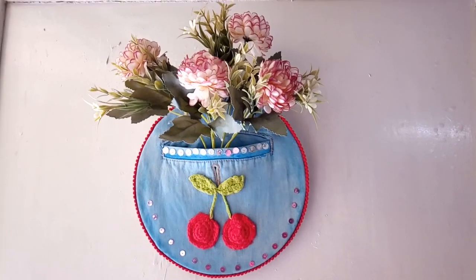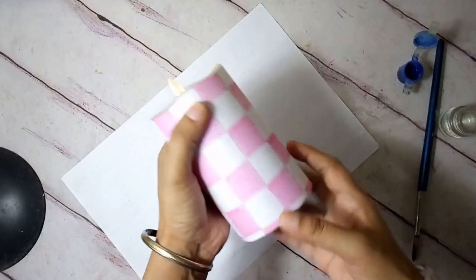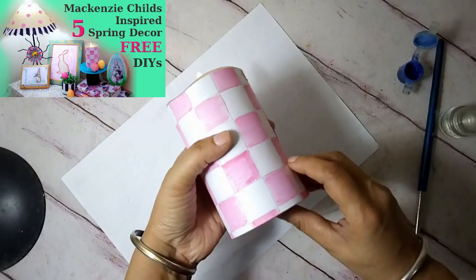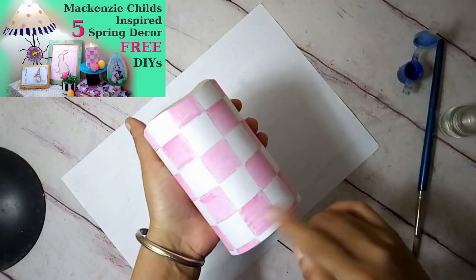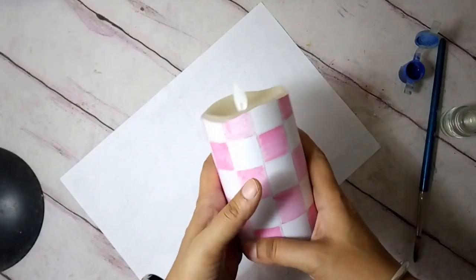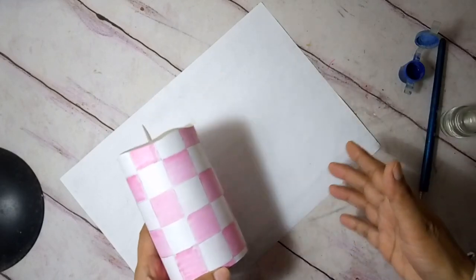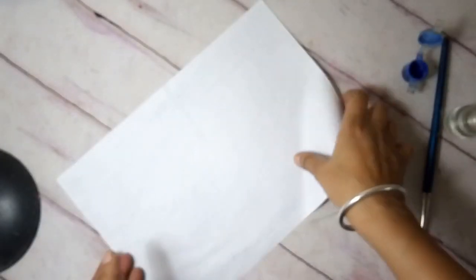These are lovely. You might have seen my Mackenzie-Childs inspired DIY where I made this beautiful candle with the pink checks on it. This is sold for approximately $20 or $25 on the site, and I just made a dupe or hack out of it. I'm going to do a similar kind of DIY today, and for that I'm using a piece of paper.